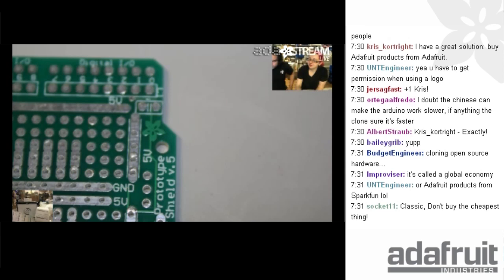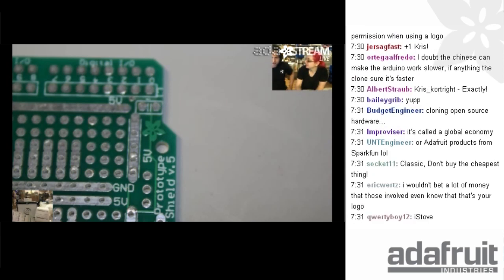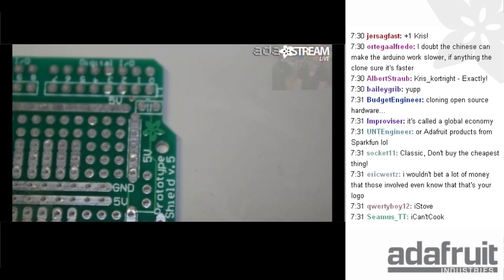So, yeah, this is interesting. A lot of companies don't talk about when this happens to them. It's a global issue. Yeah, it's an issue, right.